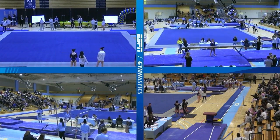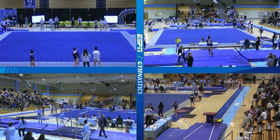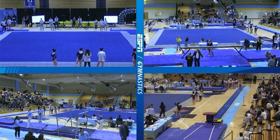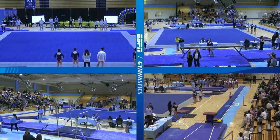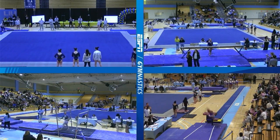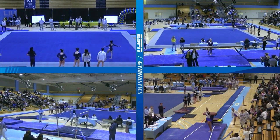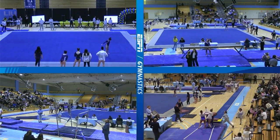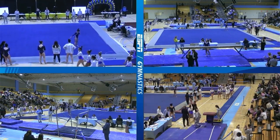And finally, on ball for Southern, we have Hannah Zebdi. She did have to wait quite a bit for her turn, so we're going to see how she does with the pressure of waiting. Beautiful. And it looks like she had no problem with that. A beautiful layout, and she kind of celebrates as she should. That was a great ball.